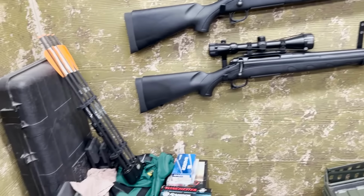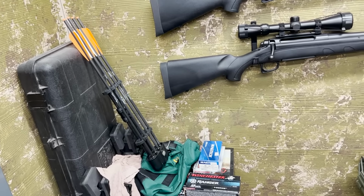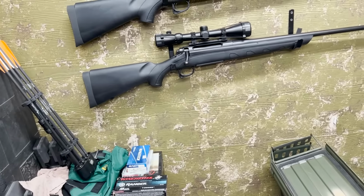This is my storm shelter. We did a little cleanup today. So that's all I've got for you today. But hey, guys, I talk about the storm shelter in our lives and when we do videos and stuff like that. So I said, well, I'm gonna show you guys what I got in my storm shelter.